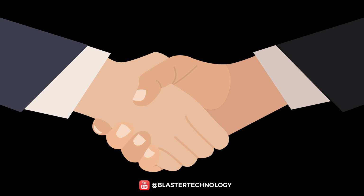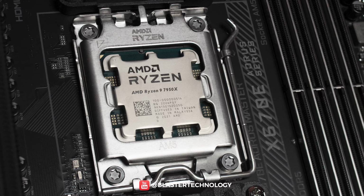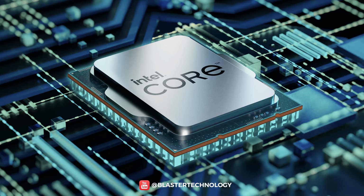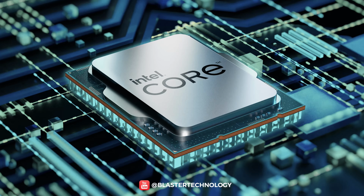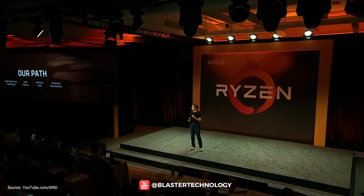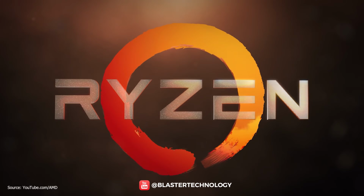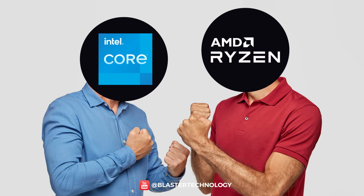Intel and AMD have a cross-licensing agreement under which Intel allows AMD to produce x86 processors and AMD allows Intel to use the x86-64 instruction set. So, in 2017, AMD launched the Ryzen range, the most popular line of AMD processors of all time, quickly becoming a strong competitor for Intel Core.